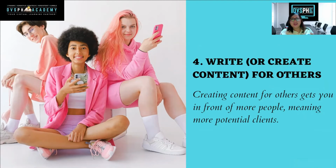Or ikaw mismo, you can create your own social media pages and i-post mo doon yung sarili mong mga artwork or yung mga graphics na ginawa mo para ma-showcase mo yun sa client mo. Okay? So, diba, nagkaroon ka ng Facebook page, di ba? Or doon sa mismong account mo, pinopost mo lahat ng works mo.